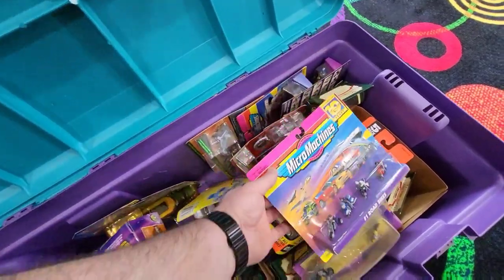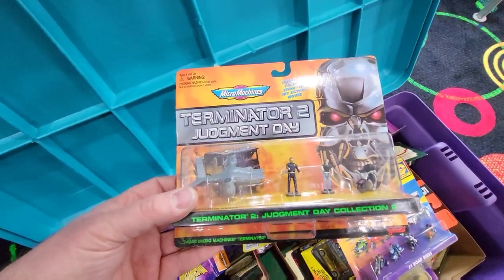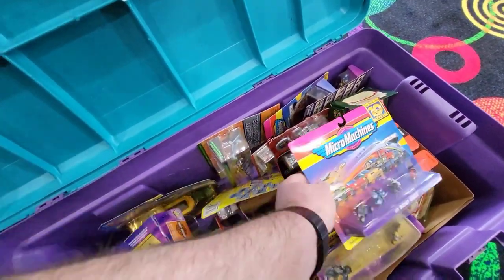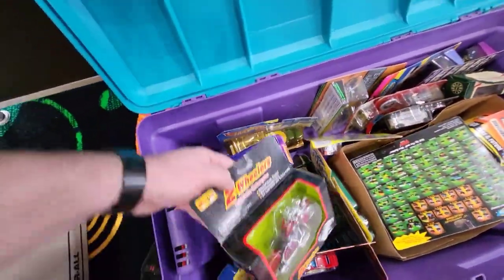Got some Micro Machines. Terminator Judgment Day Micro Machines? Okay, that's cool. I didn't know they made those. Micro Machines did a lot of stuff. I know they had Star Wars ones and stuff like that, but I didn't know they made a Terminator one.